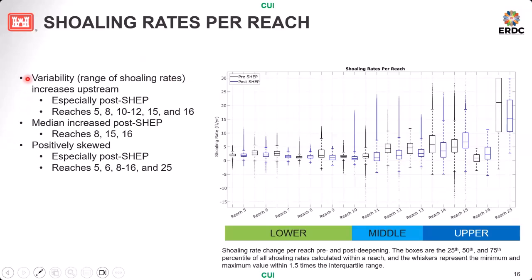So what we find here is that the variability or the range of shoaling rates increases as you move upstream, especially after the deepening. This is true in reaches 5, 8, 10 through 12, 15, and 16. Also, the median or 50th percentile shoaling rate increased after the deepening in reaches 8, 15, and 16. And then what we see is a lot of the data, especially post-deepening, is positively skewed, which means that there are more extreme values on the higher end in this figure. Because these are oriented vertically, that's the upper end. So in reaches 5, 6, 8 through 16, and 25, we see this positive skew.